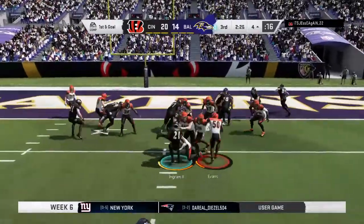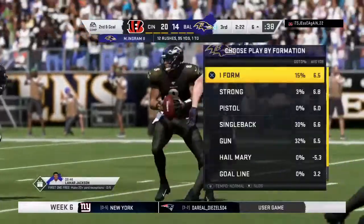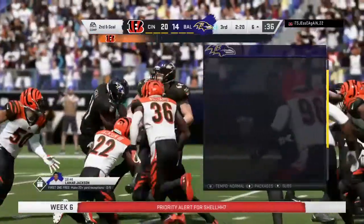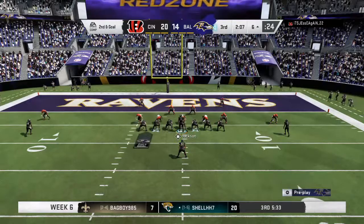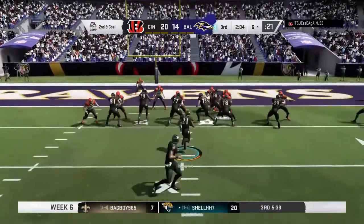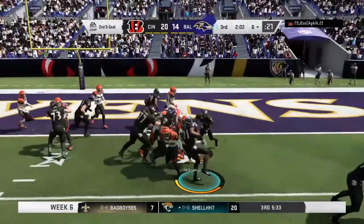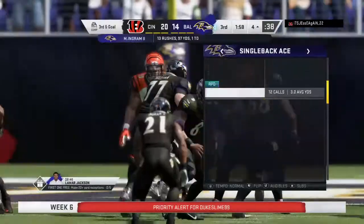They'll run here with Ingram, and he'll get blown up behind the line of scrimmage. Back at the 6. That's going to go as a loss of 2, and it'll be 2nd down. 2nd and goal from the 6 this time. And again, it's Ingram. He gets a little bit closer. He takes it from the 6 inside the 5 to the 4.